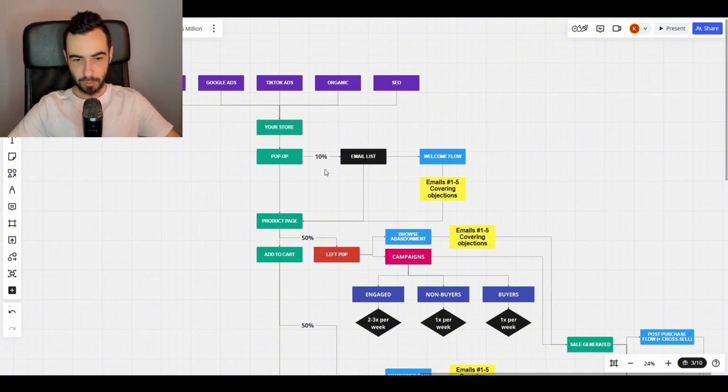Now, once you do this, then your email list, which is a black box in this case, is going to be a super, super useful resource for your brand, because first of all, you own the traffic, and then you have a list of people who have high buying intent, who are really interested in buying something from you. So then what we do is, we are sending them through the welcome flow.